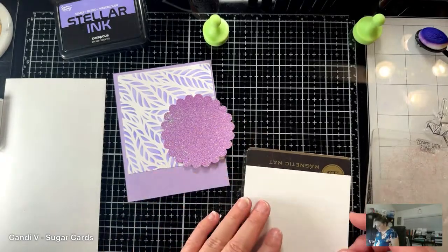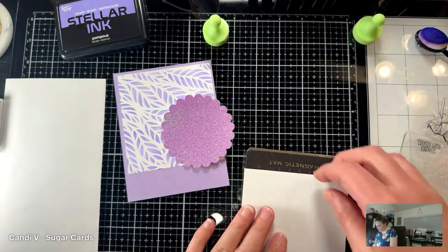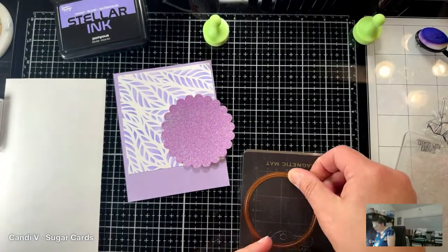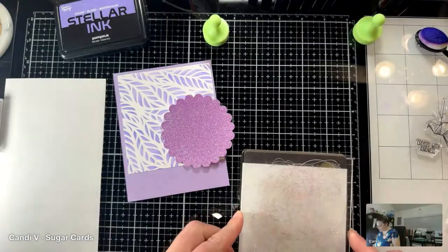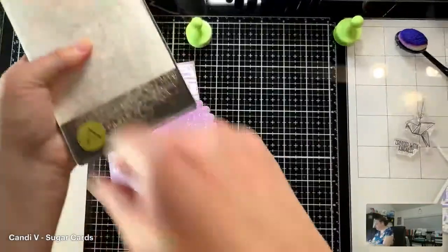We're going to go ahead and just cut that off towards the top. And then actually we'll go over to the edge a little bit so we can try to save some paper. Because this is perfect blend. And I love my perfect blend.